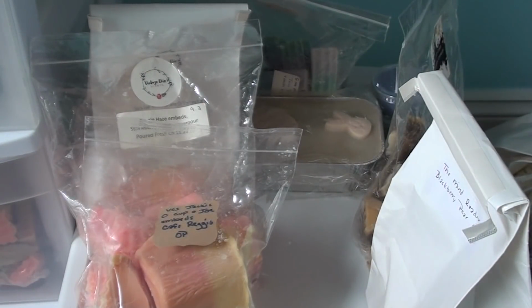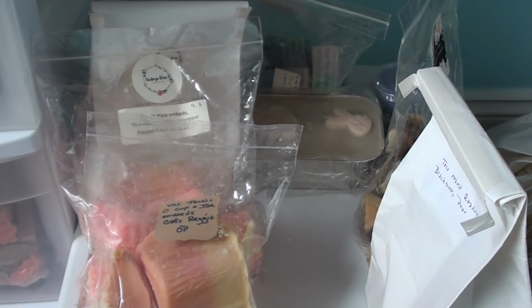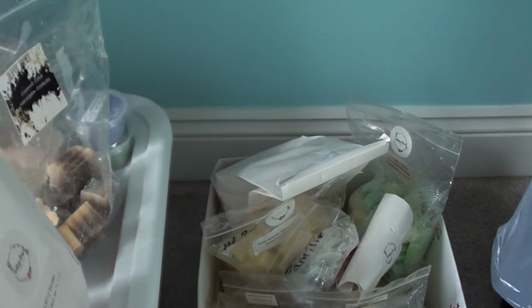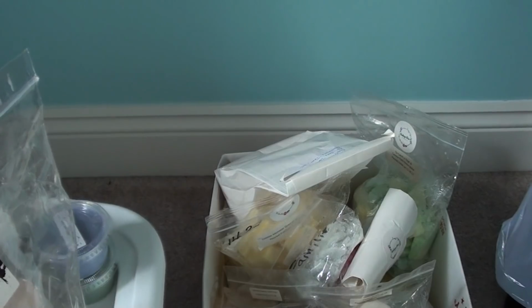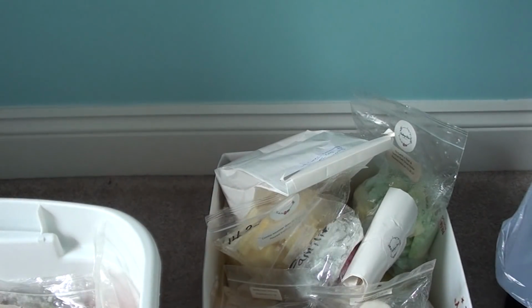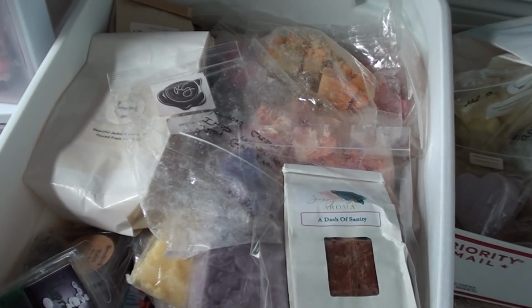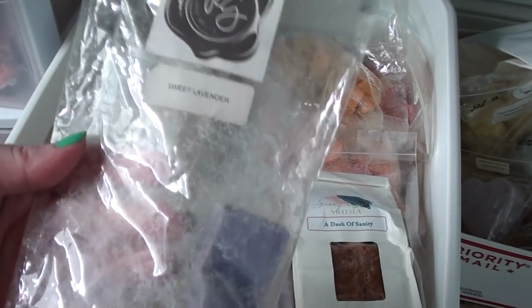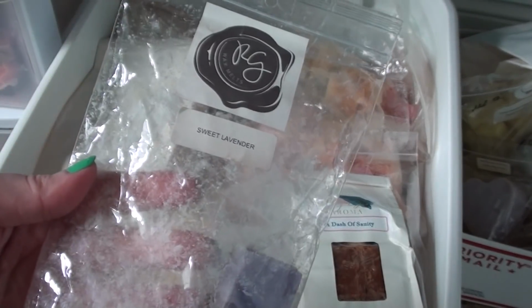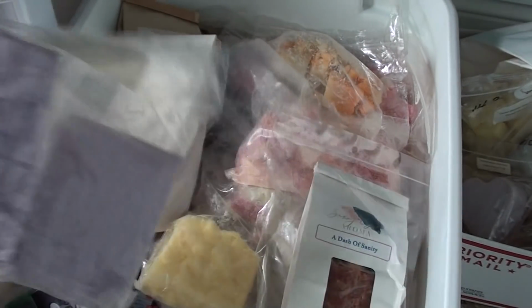Okay, so let's get into this bin though. I think I talked about this a little bit. Let me move you over for just a second. I think I talked about this bin in my last video, and I still didn't organize it. I just ended up putting more stuff in it. I'm just going to keep it, to be honest, because I don't have room. I don't have anywhere to put this sweet lavender. My bin is completely full.